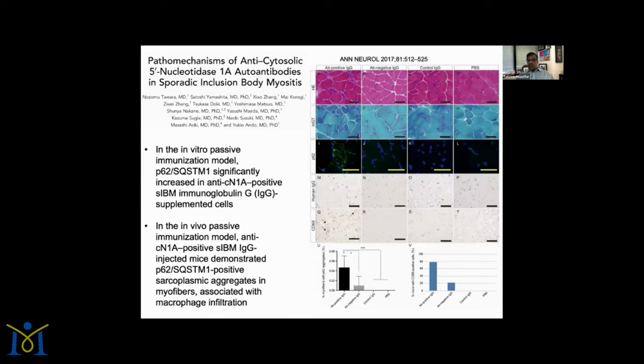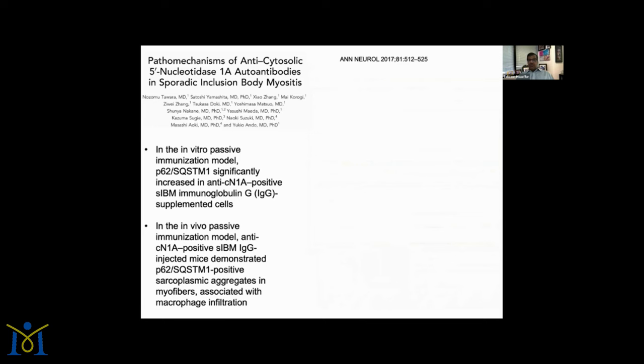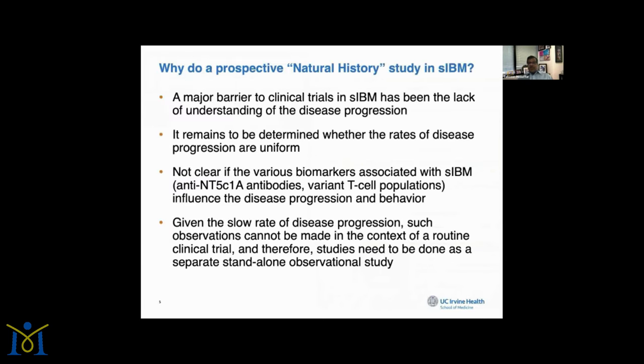So there again is a suggestion that the inflammation or the antibodies may be responsible for some of the degenerative changes that we see. But as I said, a lot of these findings need to be replicated and shown in a scientifically designed prospective study. The reason I got interested in it, and I think the reason all of us are interested in it, is that this is a major barrier to clinical trials. We are getting into a phase where we will see more clinical trials in IBM, but I have to confess that I'm not sure that we really understand the disease very well.